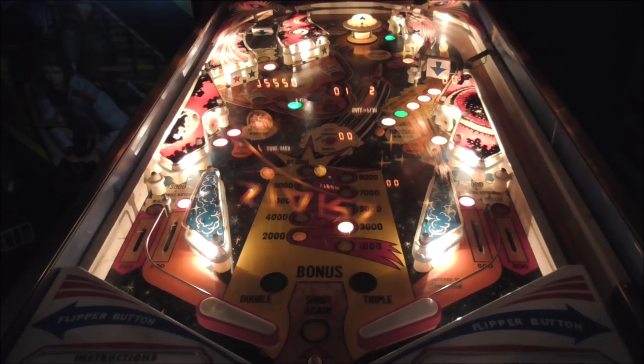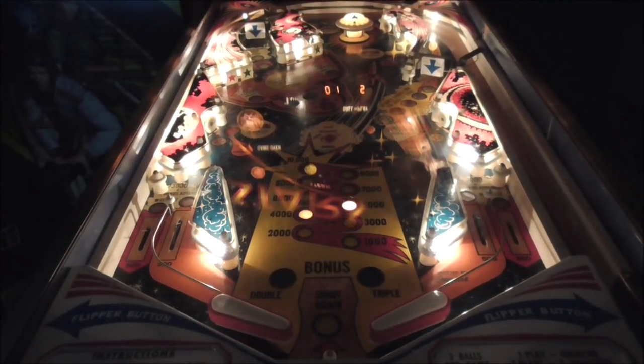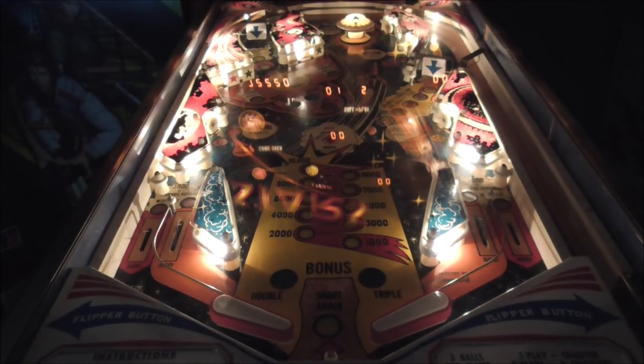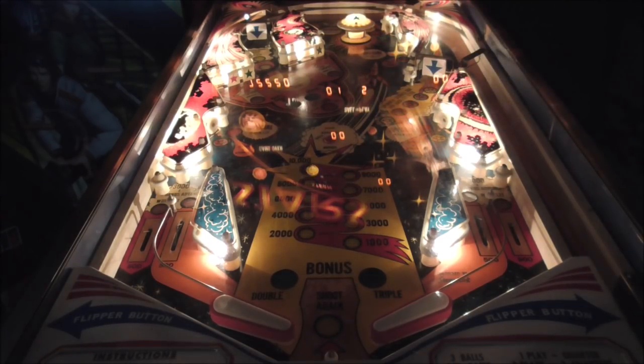All right. So I got 72,220. The thing is starting to come back together. So let me see if I can get it to spin a little better, though. Okay. So fix the spinner. And then there were a couple stand-up switches up here that weren't as responsive as I wanted either.